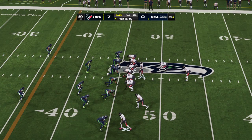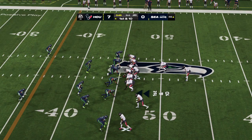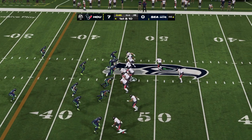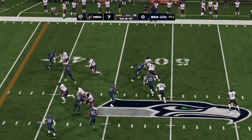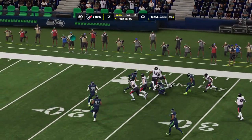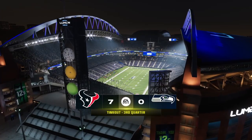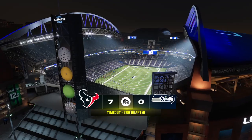So from Seahawk territory now, it's 1st and 10 at the 46. A first carry here for Joe Mixon. And a little spin cycle, room to run now. And he goes down, but not before getting this inside the 25.